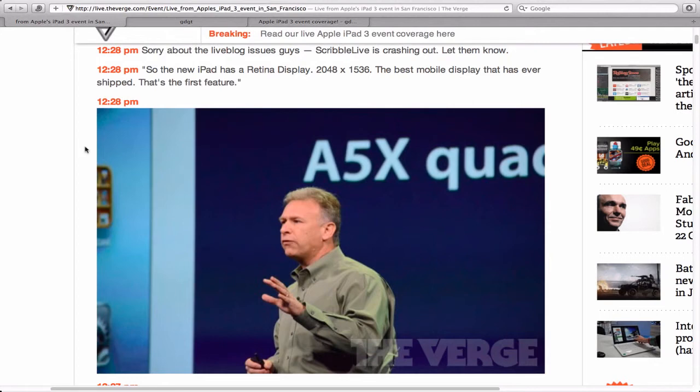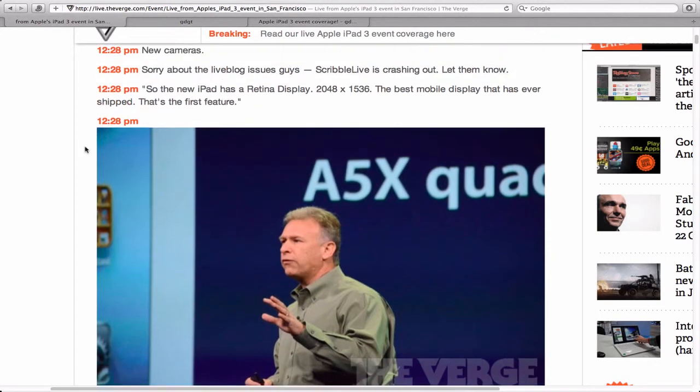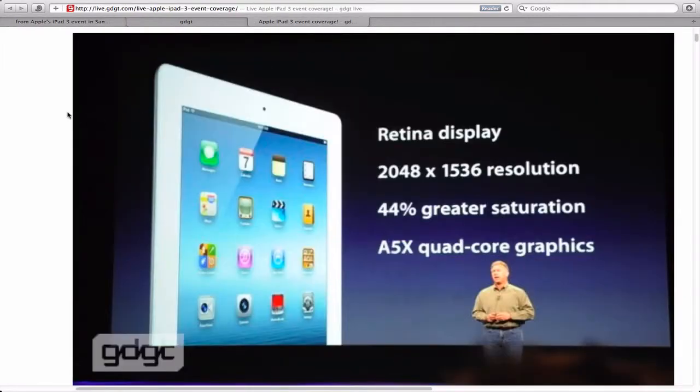Best mobile display ever, obviously. The Verge is apologizing for their feed, the live stream crashing out. Jump it over to Engadget. I've been there the whole time, but I've just gone back to The Verge every once in a while.